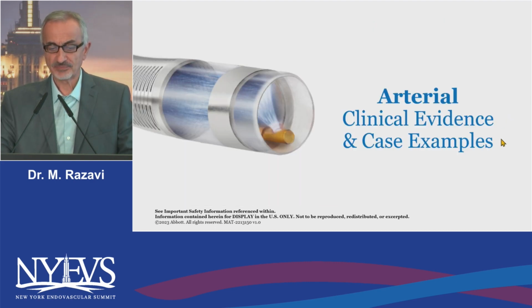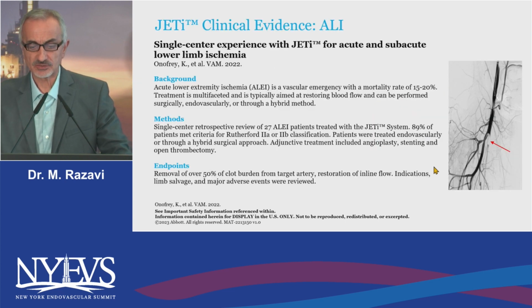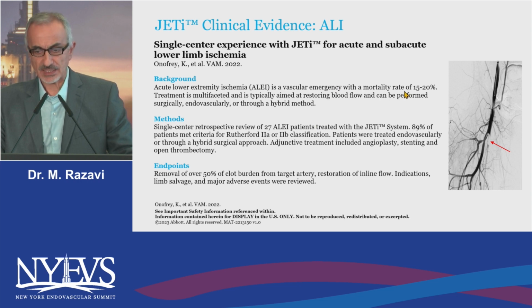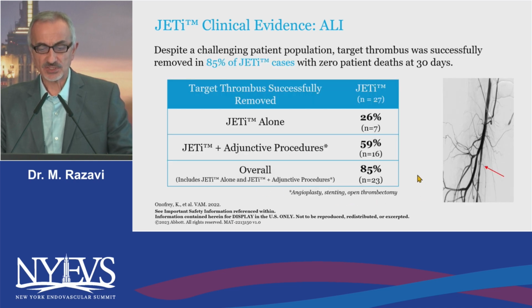Okay, well, let's see on the arterial side. This was a study that was done by Dr. Onofre. Now we have our own experience that we're going to put in the literature pretty soon. Here's a fresh clot, acute thrombus in proximal SFA. And what they looked at, their study included the definitions of their endpoint, as mentioned here. And here's what they saw.